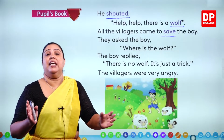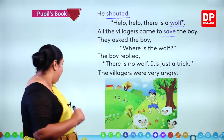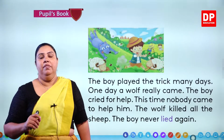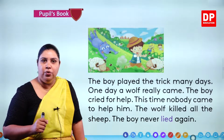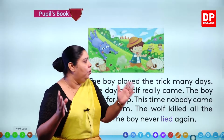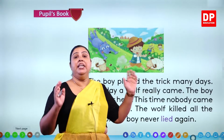All the villagers came running to save him. Right? So now we will see what is happening next. Look at this now. The boy played the trick many days. Oh, what did this naughty shepherd boy do? He played the same trick for so many days. The boy played the trick many days.